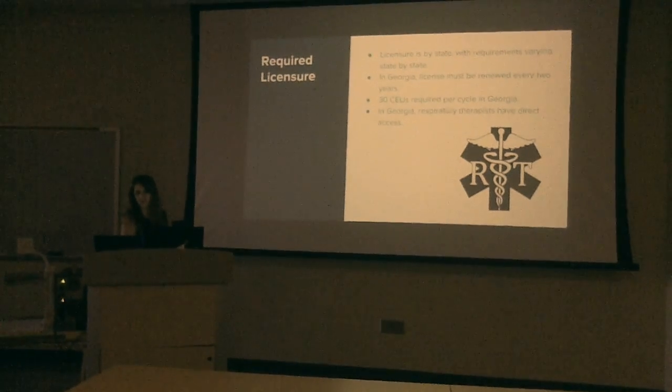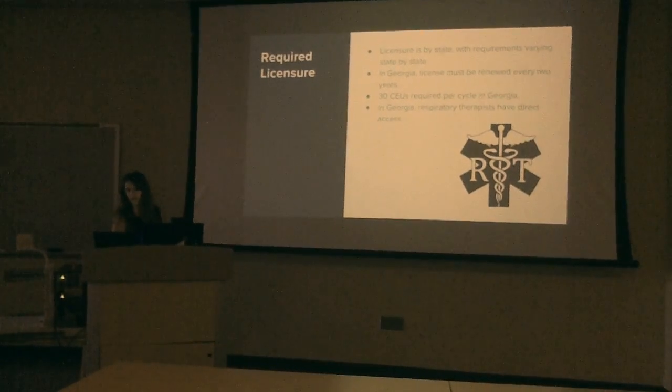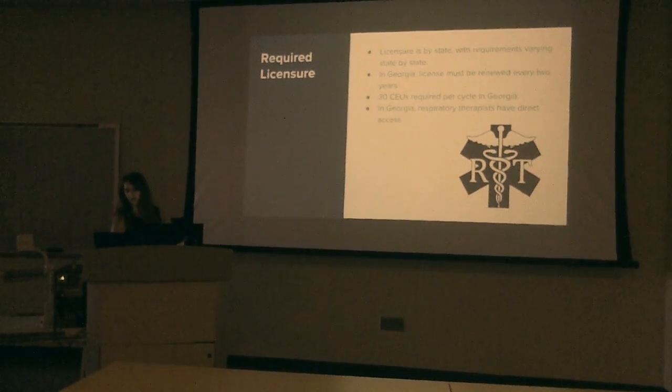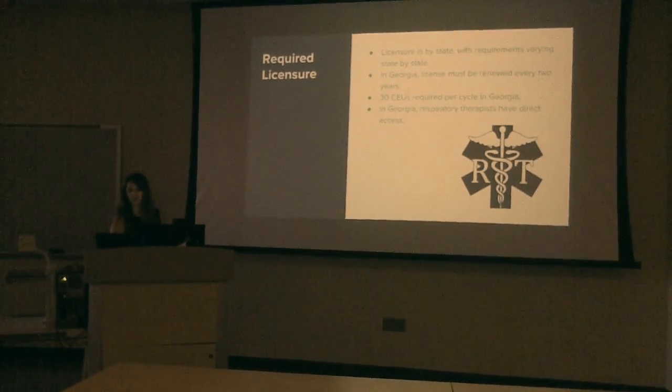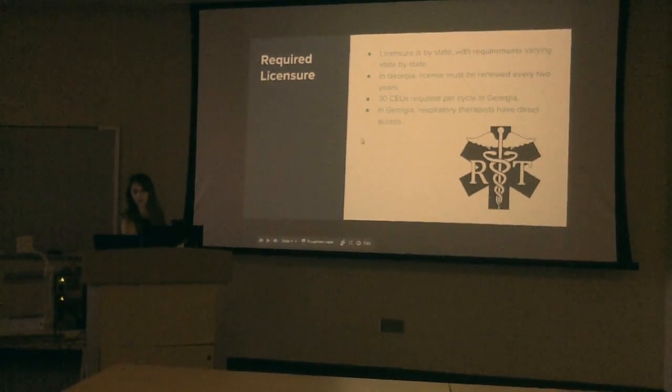In Georgia, respiratory therapists also have direct access. That happened through the Medicare Act of 2013. So they are going to be able to take patients off the street if it's patients that have chronic issues. So that's kind of cool.